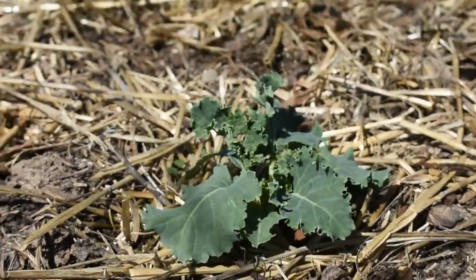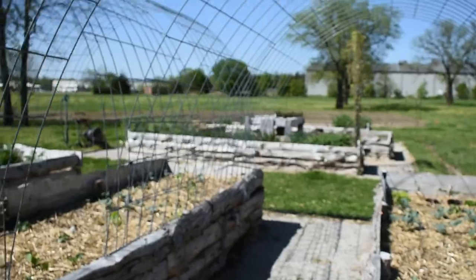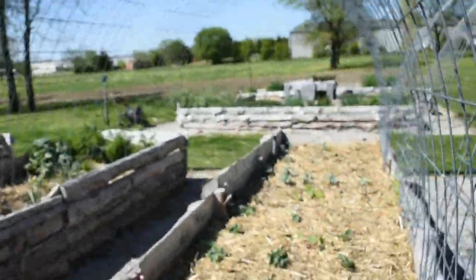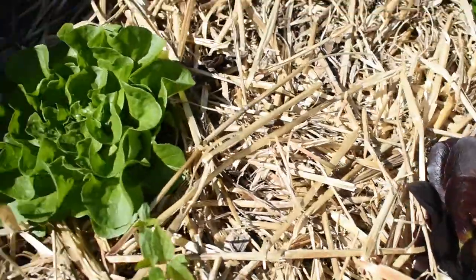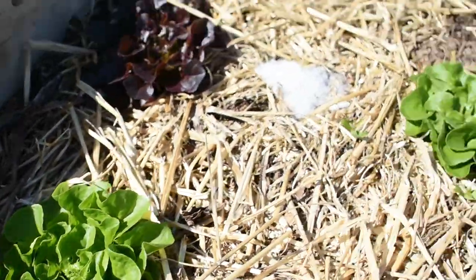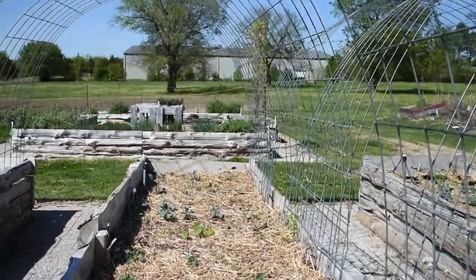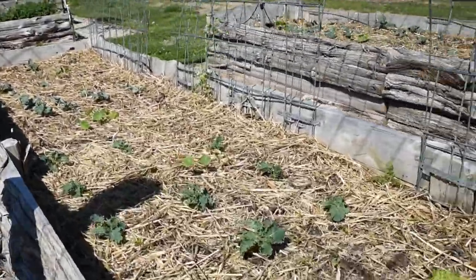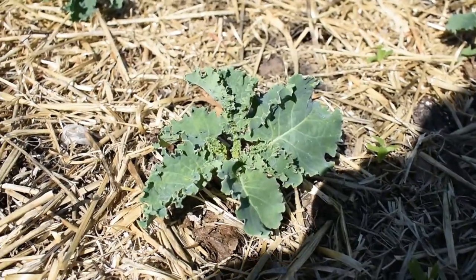All right, hour number three, your bed's looking good. Look at how gorgeous that lettuce is looking. It's gonna be a success, and it looks like we got kale. And frankly, I don't know how to tell the difference between kale, cauliflower, broccoli, and kohlrabi when they're this size. I think next year we'll label them a little bit better.